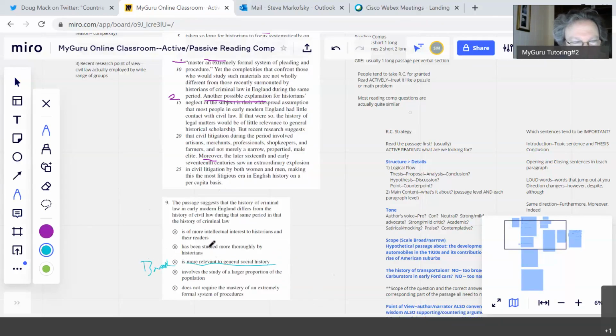"Has been studied more thoroughly by historians?" Maybe, because you'd think if they do have access to it, there's a good chance they'll be studying it more thoroughly. So maybe we'll keep that in. "Is of more intellectual interest to historians and their readers?" Well, we're not talking about what's more interesting. We're just talking about what they've got more access to. This is a good example of misdirection.